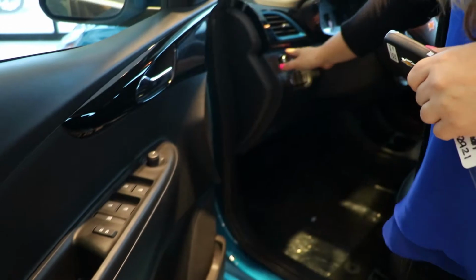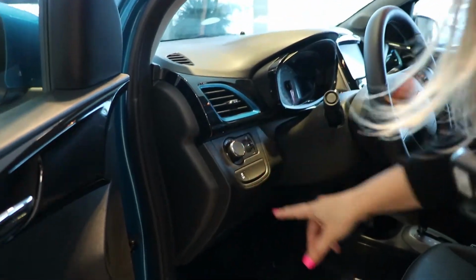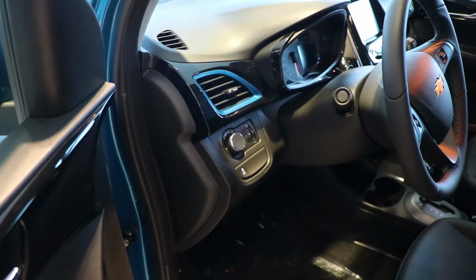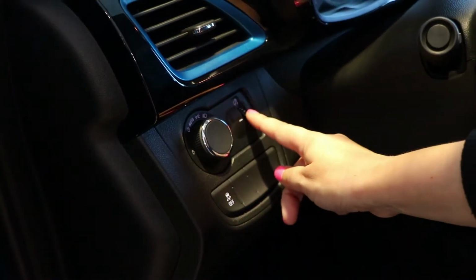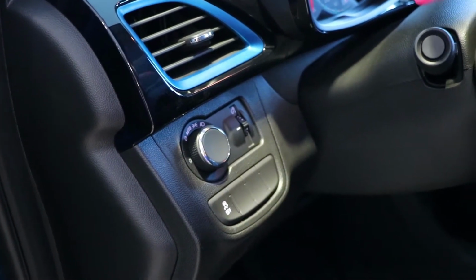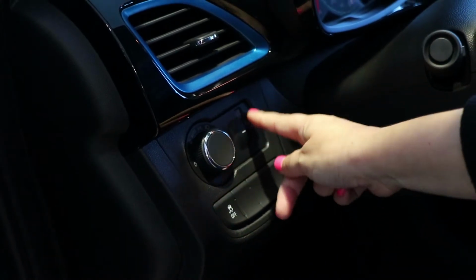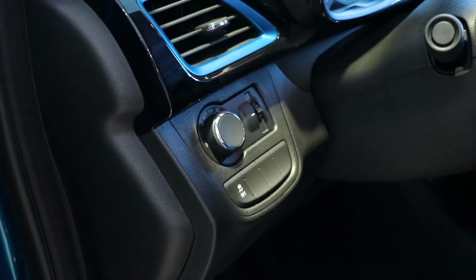Right here we have a couple of buttons, which is gonna be your lights. You have auto lights, which means that everything will come on automatically. You don't have to turn anything on, you don't have to turn anything off. This one right there will actually adjust your lights for your speedometer in the radio, so pretty much your interior lights. You go up, it will make them brighter, go down, it'll make them duller. And you do have traction control right there, okay?